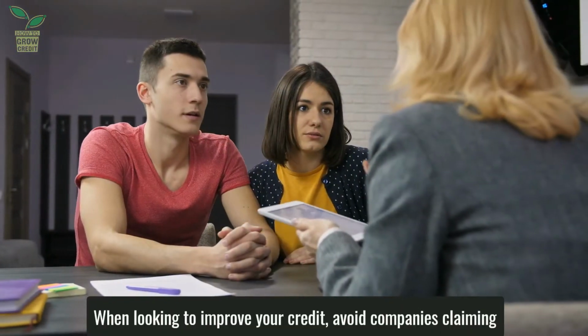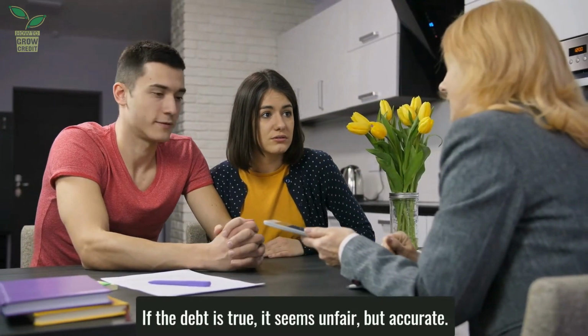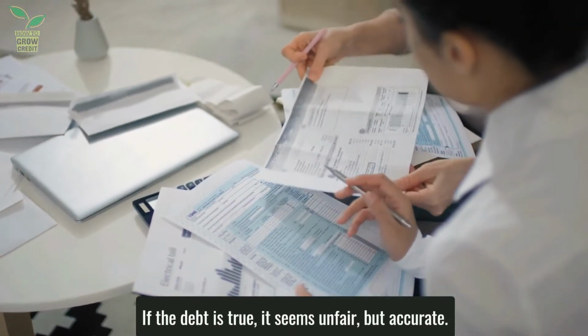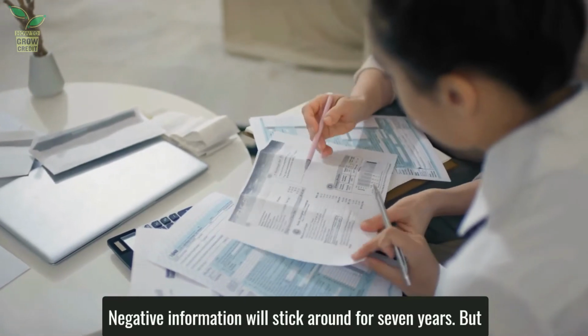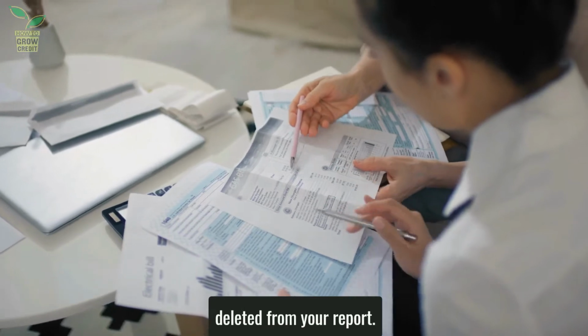When looking to improve your credit, avoid companies claiming that they can remove negative information if the debt is true. It seems unfair, but accurate negative information will stick around for 7 years. But you should remain mindful of the fact that errors can be deleted from your report.